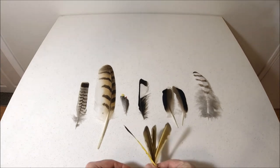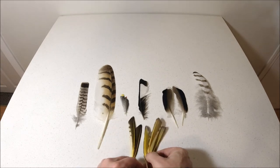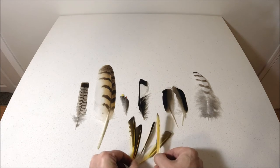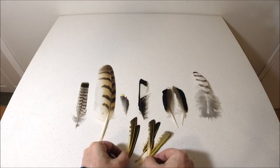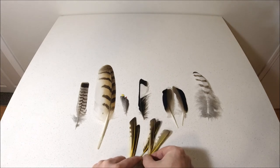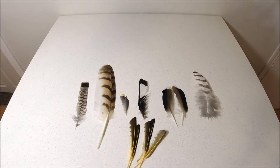Now here are some feathers from a yellow-shafted northern flicker. Look at those. Aren't they something? So you can see almost right away why in the name it'll say yellow-shafted or red-shafted.